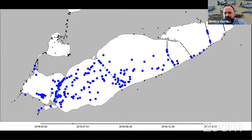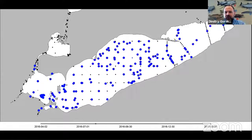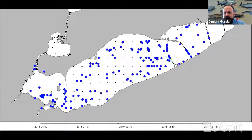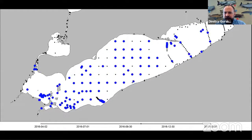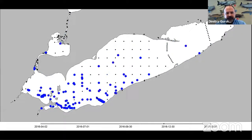In these three examples, you see a small, medium, and large range that these fish can use in the lake for feeding, and then how they all return back to the spawning sites.